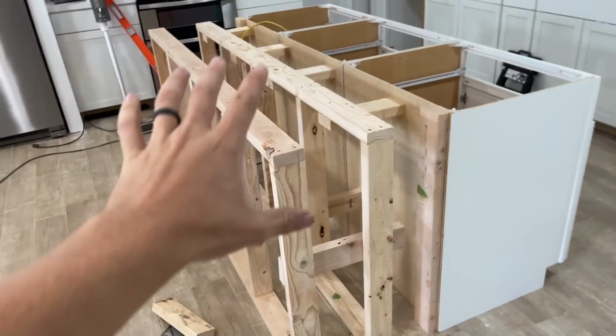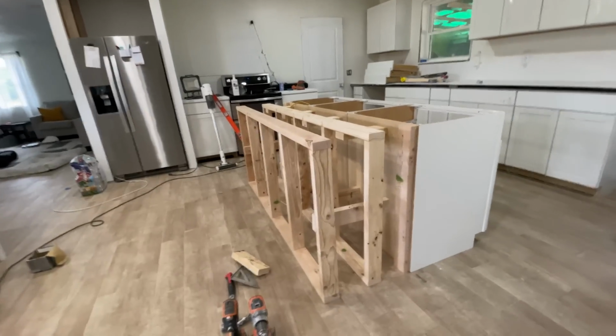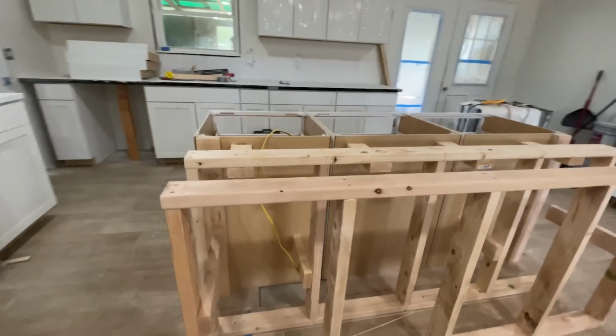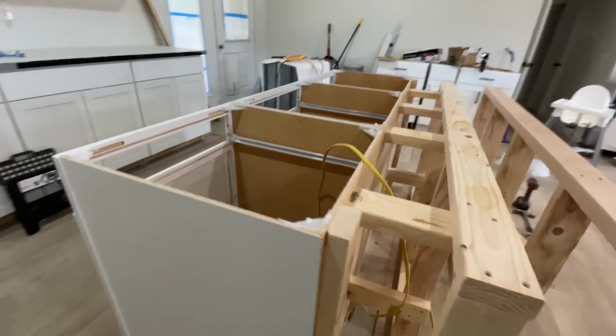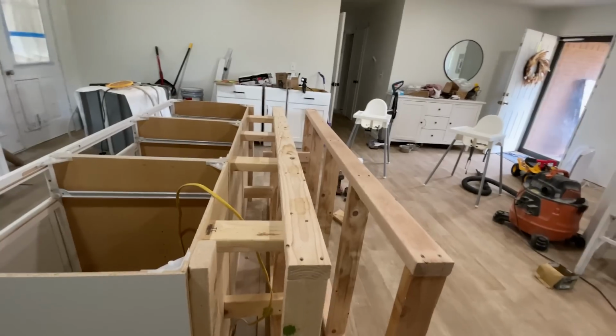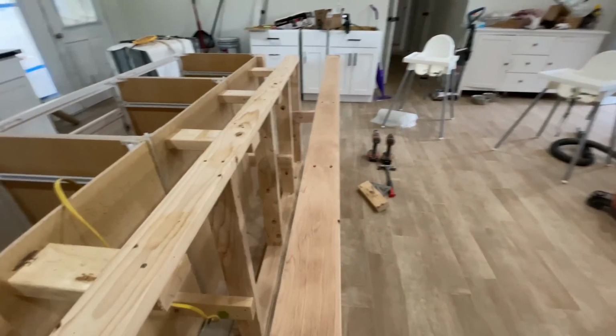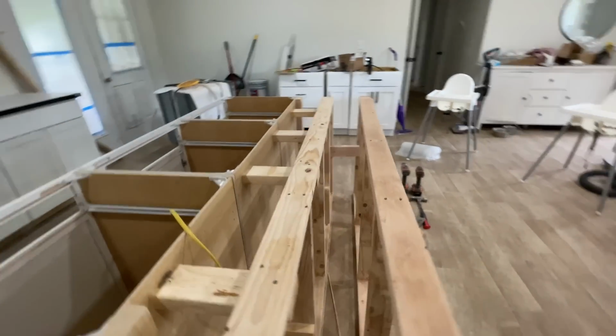Now this looks like a pile of lumber, and it is. But basically when we pour this, we gotta make sure that it is strong enough to hold the weight until the concrete hardens. So that's why we built this support out here to help support that.